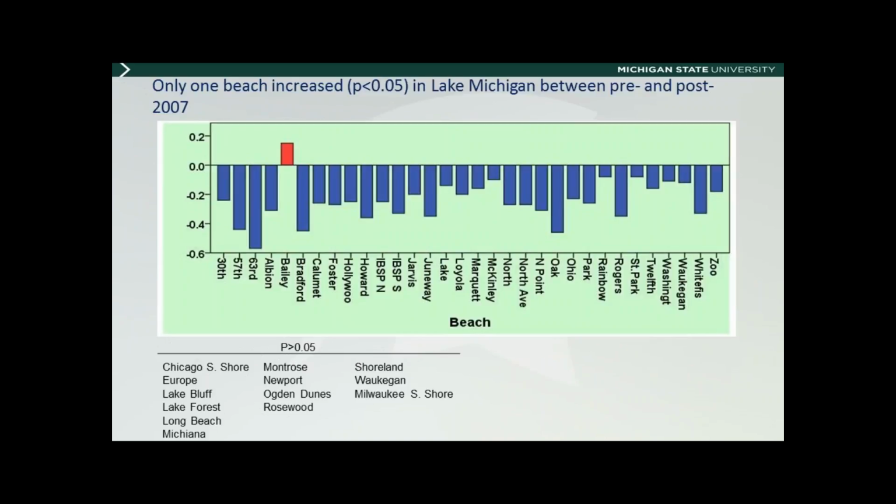And so, of course, as a result of compiling and analyzing these data, we did find that 31 of the 45 selected beaches in Lake Michigan experienced dramatic, statistically significant decreases in E. coli between pre and post 2007. And the one beach that we see up here, the red one, the lonely red bar, is actually Bailey's Harbor Beach up in Door County, Wisconsin. And we did have several beaches that did not change significantly, but we also had over 2/3 of our analyzed beaches decrease significantly.